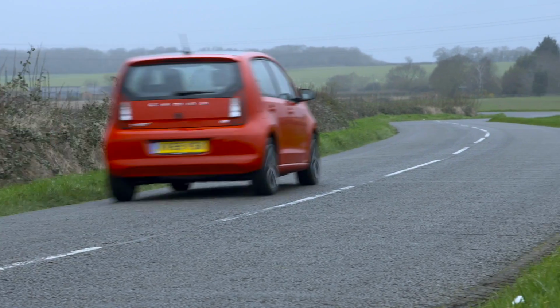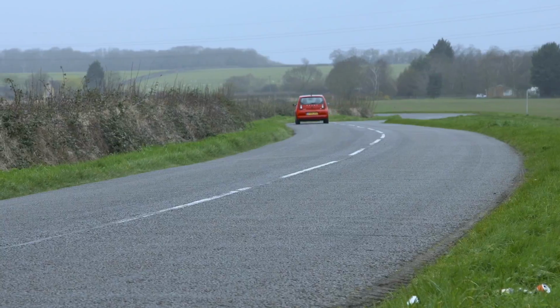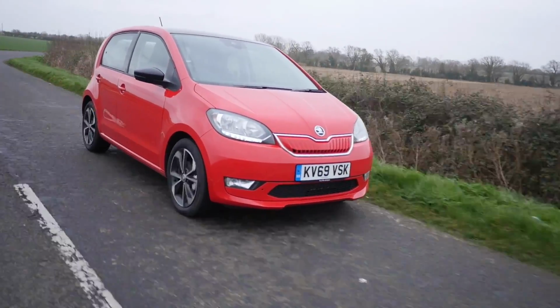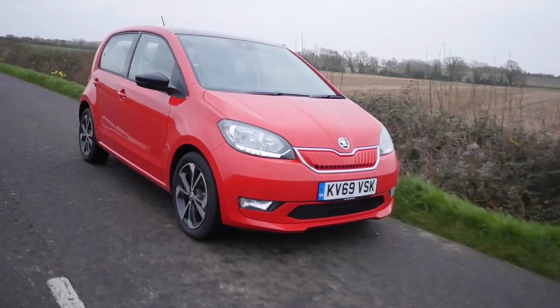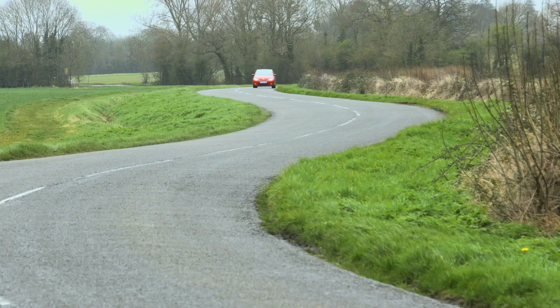There are 3 driving modes in this car: Normal, Eco and Eco Plus. Normal gives you access to all the power and all the features that the car has, as you'd expect. Eco reduces the amount of throttle response, so you don't use the battery as aggressively if you have a heavy foot. And then Eco Plus goes a step further by limiting throttle response and also switching off your heating and air conditioning in order to maximize the battery.